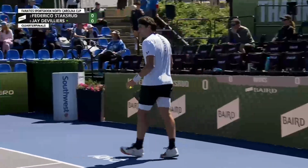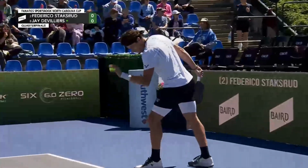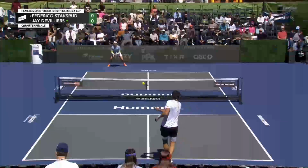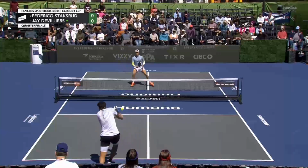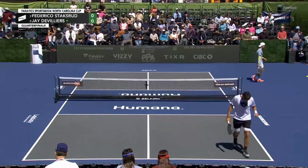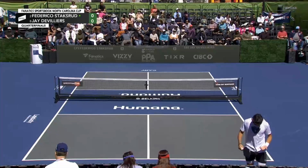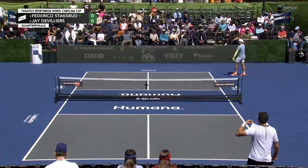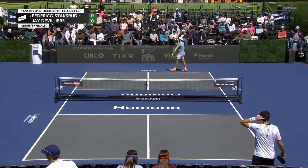I mean, he stands about 6'2", 6'3". So pair those two together. Good luck passing that guy. Just missed. And Colin Schick's like, every one of those hit the line yesterday. Come on, dude. He's already got more errors than he did in a complete match yesterday. Fed'll do that to you, though. Yeah.